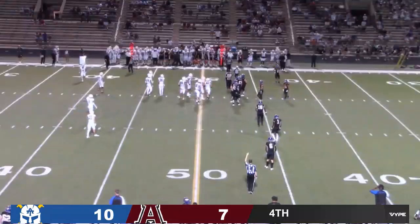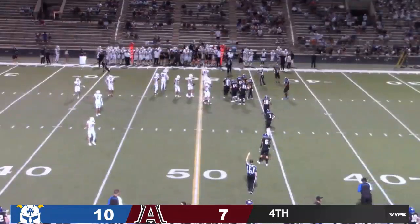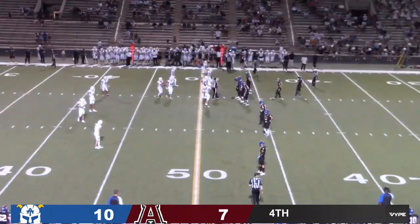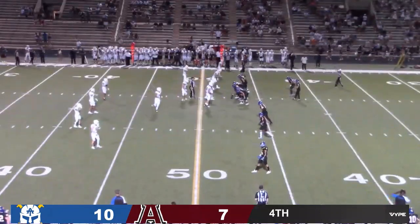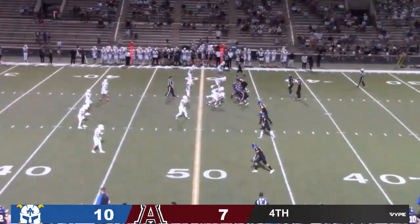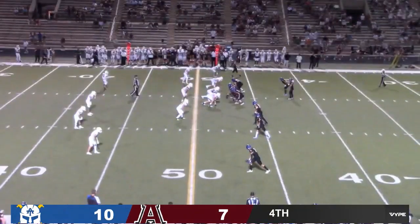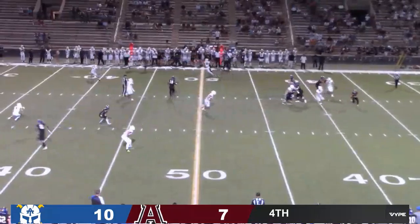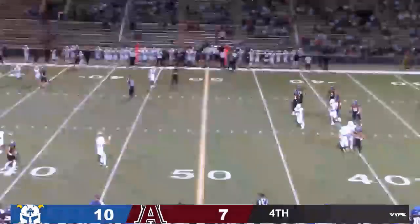3rd and 10 for the Trojans. 5:48 left on the clock. 10-7 Anderson in this thriller to open up district play. Here's Gephardt out of the shotgun. He's going to look to pass. He looks. He's going to evade pressure. Here comes more pressure. He's got a man.